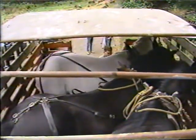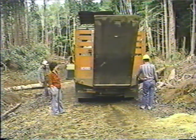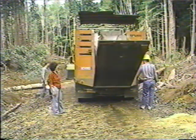For 15 years now, the Frenches have been logging the old-fashioned way. Instead of a cat, they use horses to pull the logs out of the woods, big, strong Percherons bred for pulling. The Frenches are one of only 5 logging outfits in the state that still use horses.